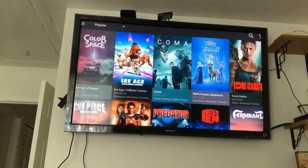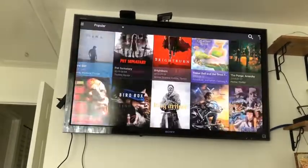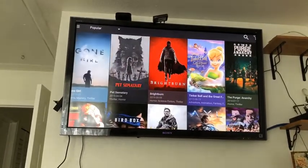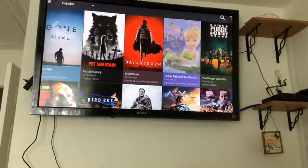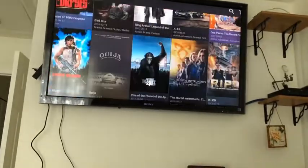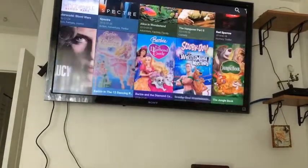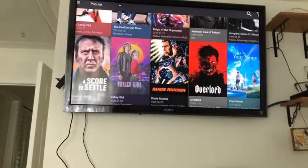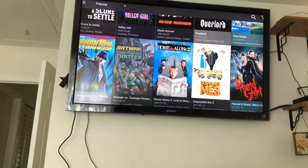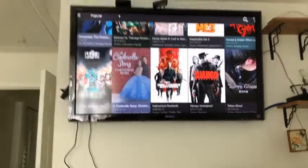Olaf's Frozen Adventure. There's, oh yes, Tinker Bell and the Great Fairy Rescue. Yeah, I think they suck. This is from 2010. Yeah, that movie sucked. That is one of the worst Tinker Bell movies ever, along with Pirate Fairy and the other film. The last Tinker Bell movie was from that. I don't really remember. It was a really bad movie. I think a lot of Tinker Bell movies suck. All seven of the Tinker Bell films, they all sucked.